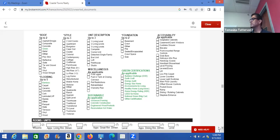Corner unit, detached single family. If it's single family, yes. End unit, yes. If it's a loft, like the modern homes and condos, they have their lofts, you would check that. Penthouse, yep. Studio, if it's that style of studio apartment. Miscellaneous, if it needs work, it's a fixer-upper, and that's how you're advertising it, you would check that.